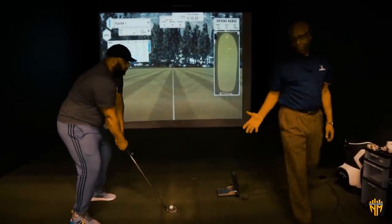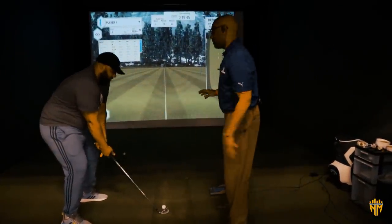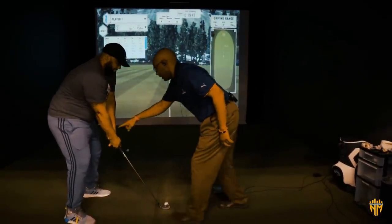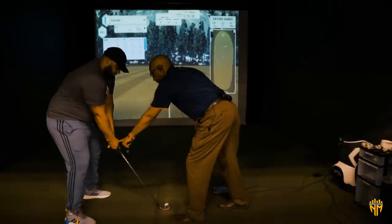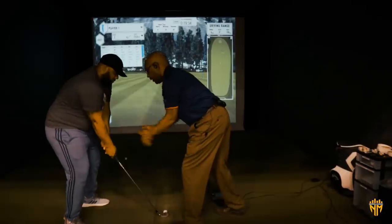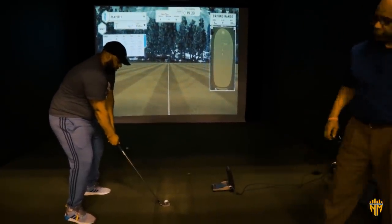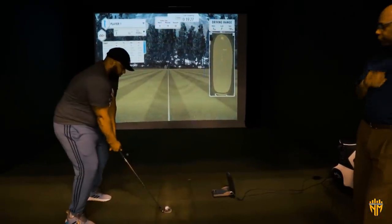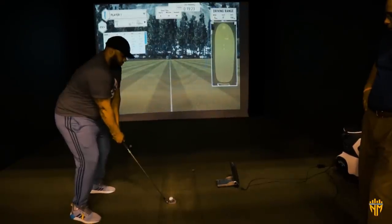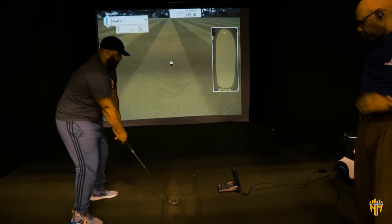I can tell by the way you're gripping that club that you're strangling it. On a scale of 1 to 5, with 5 being the strongest, I need this hand to be a 4 or 5 and this one to be a 3 or 4. Because when you start straining, you get tension in your arms and you're not able to extend through the swing. Yeah, there you go, hitting down. Almost. It's all right.